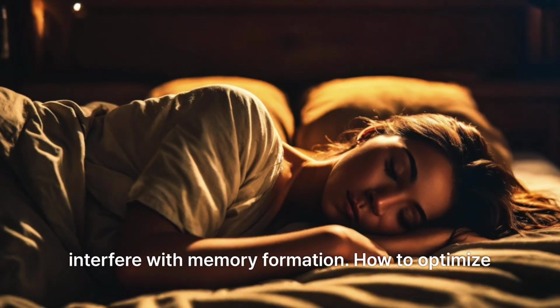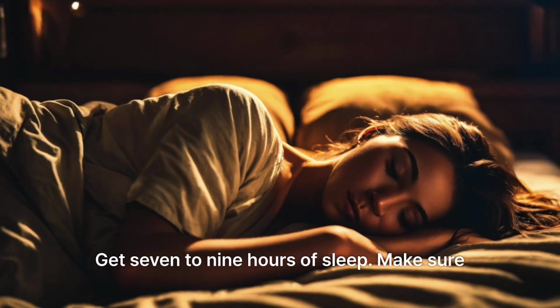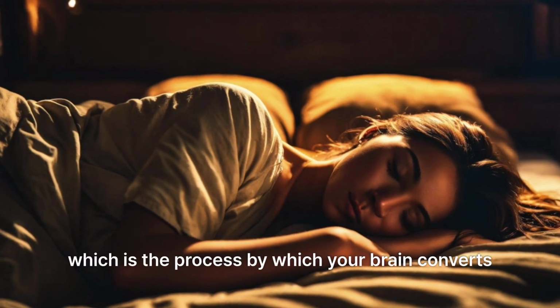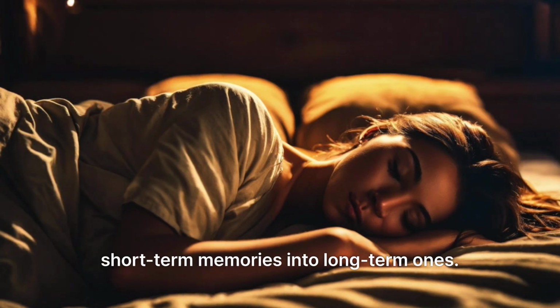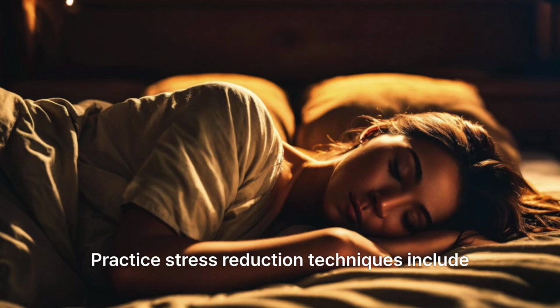How to optimize sleep and stress for memory. Get 7 to 9 hours of sleep. Make sure you get enough rest each night. Sleep is crucial for memory consolidation, which is the process by which your brain converts short-term memories into long-term ones. Practice stress reduction techniques.